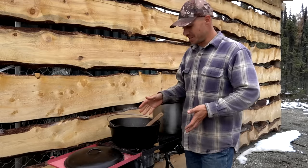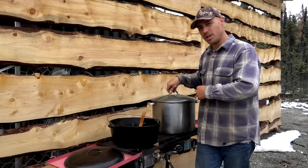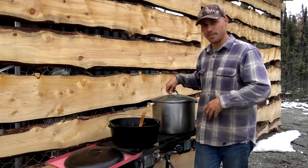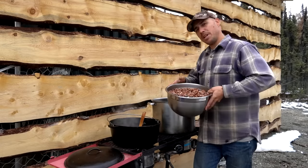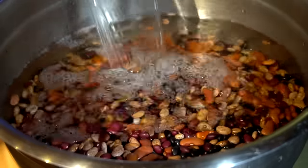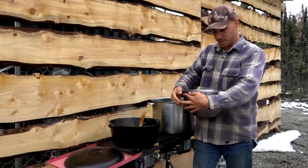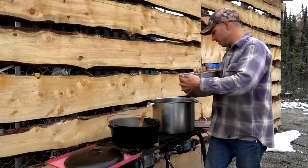We've got a bunch of onions in here, garlic, celeriac. We're going to saute these down. In this pot, we have another batch of bone broth. Ariel took the bones and reprocessed them into another batch of bone broth, so we're going to be cooking our beans in this one. We started the beans yesterday. We soaked them in water and apple cider vinegar for about 18 hours. We have about 5 pounds of beans here: black beans, pinto beans, red beans, and kidney beans.